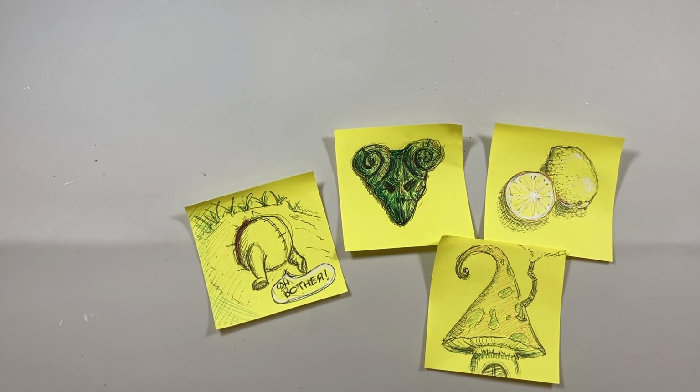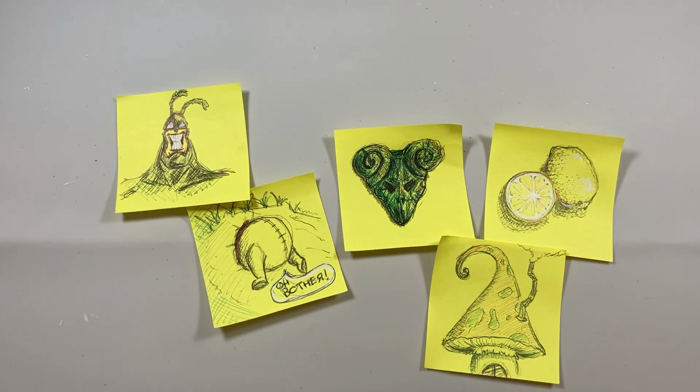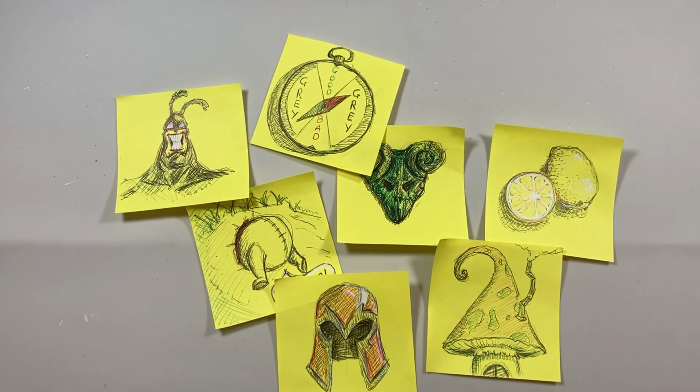Day 14 was tick. So we have the tick, the cartoon character, the tick. Then day 15 we had helmet, and I wanted to do something a little bit comic booky. So we have Magneto's helmet from X-Men. And then finally, this was a very rushed one, but day 16, compass. So we have this moral compass, good, bad, and moral grey areas.